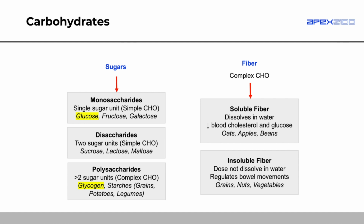So when we think about carbohydrates, they can actually be split into 2 different groups. We've got our sugars and we've got fiber. Sugars is what you're thinking of when you think of a piece of bread or pasta or rice as a carbohydrate. And we've got 3 different types of sugars. We've got a monosaccharide, which is a single sugar unit. So this is a simple carbohydrate.